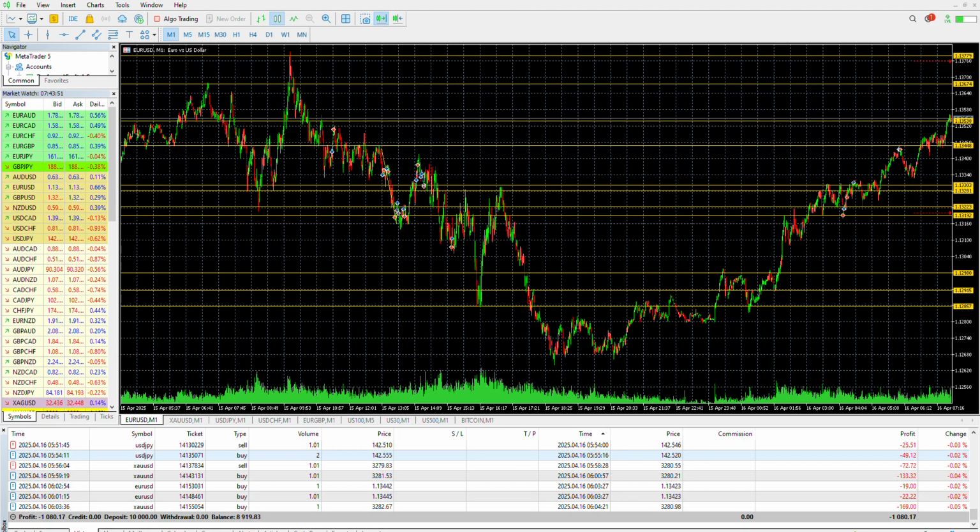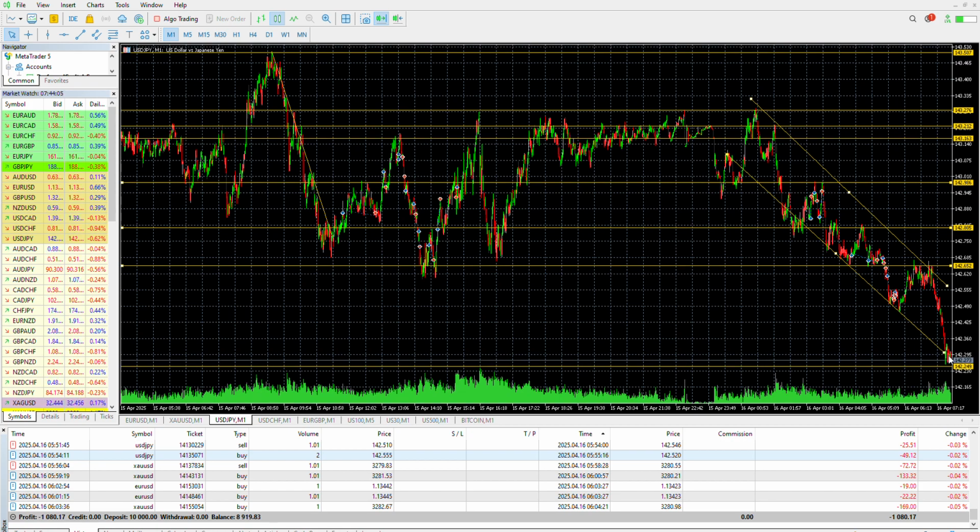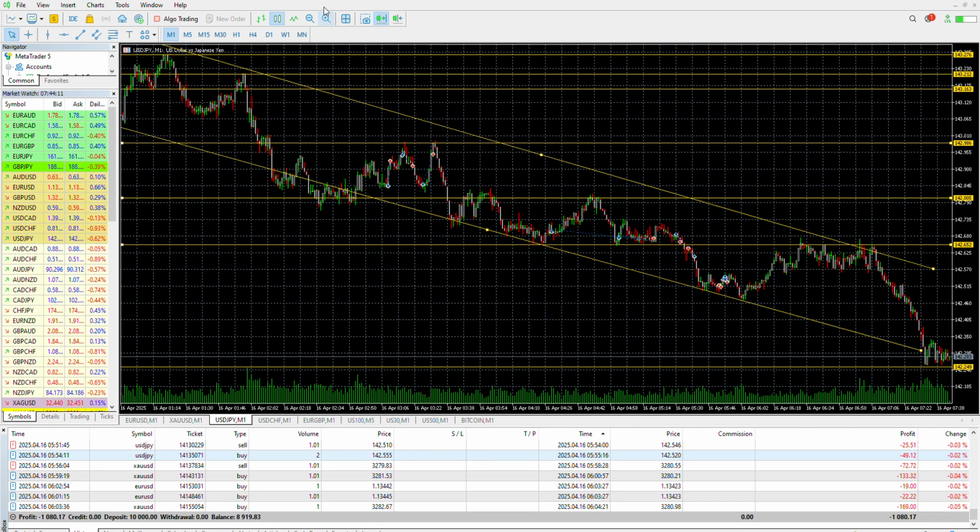So essentially, I've determined that I'm going to be a support and resistance trader, which can easily translate into swing trading later on. So if I look at this situation too, I could theoretically wait for something to occur here.